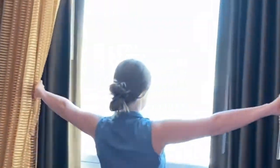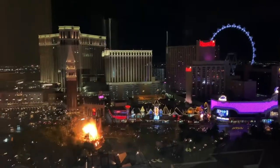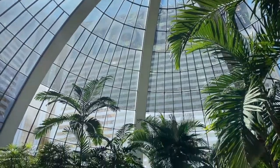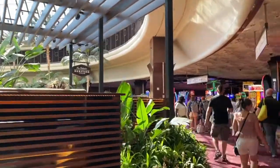And I love this view that we have. From the strip at daytime to the strip at night with a view of the volcano show. There's a reason they call the Mirage a desert oasis, and you can see that throughout the casino resort.